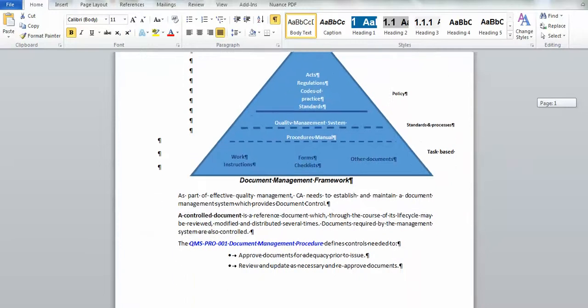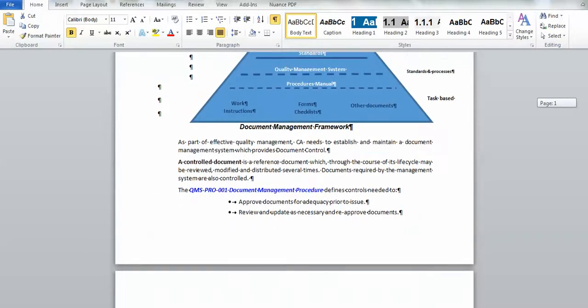So what we're suggesting is that we have controlled documents. We've mentioned this down here. A controlled document is a reference document which through the course of its life cycle might be reviewed, modified, distributed many times. And I'm sure we've all seen documents like that in our day-to-day work. So what we're suggesting is that to manage this document system, we would have a document management procedure, and that would control how things are done.